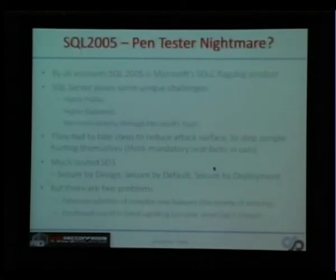So when SQL 2005 came out, pen testers started to quiver. By all accounts, it was going to be tight. The news that we were getting back is that it was built rough, it was built tough. Microsoft had this SD3 model: secure by design, secure by default, secure by deployment. And so SQL 2005 looked to be a pretty hard nut to crack. But they made 2 fundamental mistakes.